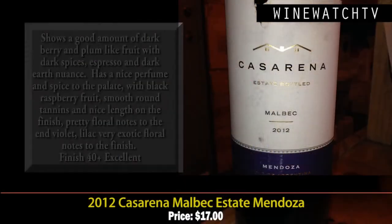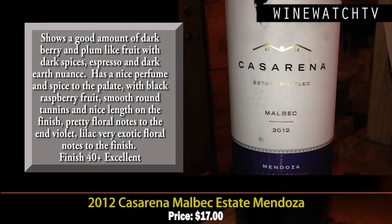Shows a good amount of that dark berry and plum fruit, some nice dark spices, espresso, dark earth nuance, and really nice perfume on this wine. The floral notes go all the way through to the finish, violet, lilac, really exotic. But has lovely black raspberry fruit, smooth round tannins, and nicely balanced here. $17, an excellent little bottle of Malbec.